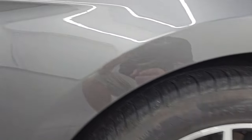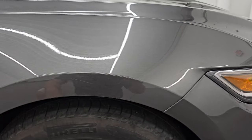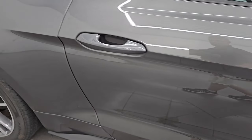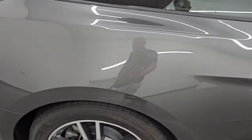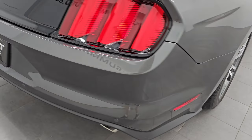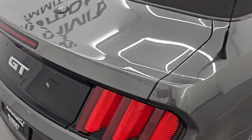Now, magnetic metallic, one of my favorite colors on the Ford products. It's got a lot of metal flake to it. Looks really good, and you can see just how nice that paint is on this car. Now, as you go down this side of this 2015 Ford Mustang GT Premium Convertible, take note of how clean the body is, no dents or dings, and once again, how reflective and mirror-like that paint is, no scuffs or scrapes or scratches.